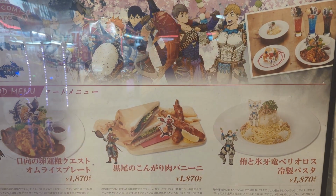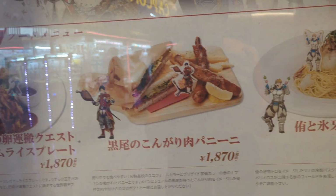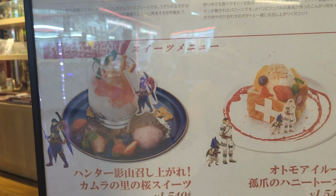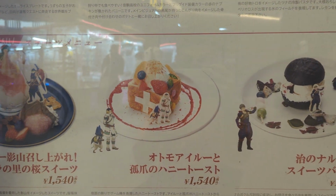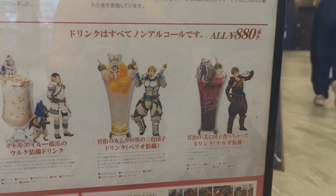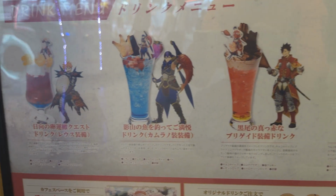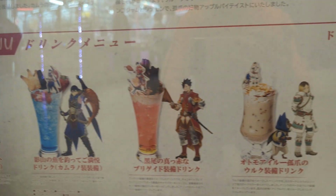We have a few food items along the top, each based on a different character, with a little bit of a Monster Hunter twist on top. Pretty typical. I'm going to go through all of these different dishes so you can see, along with a few drinks at the bottom. So it's a mix of dessert and savory, as you can see on the top, with a lot of pretty heavy, pretty unique drinks on the bottom.